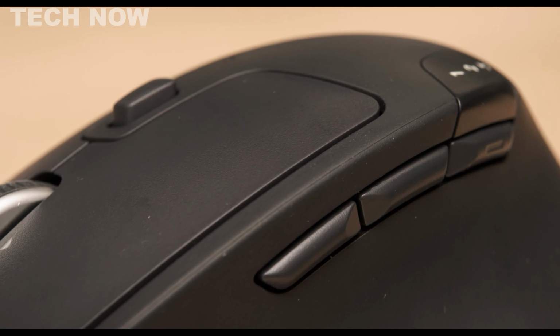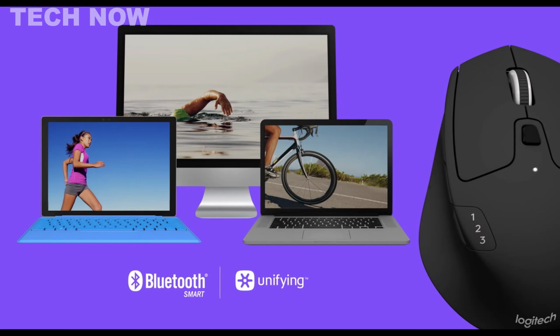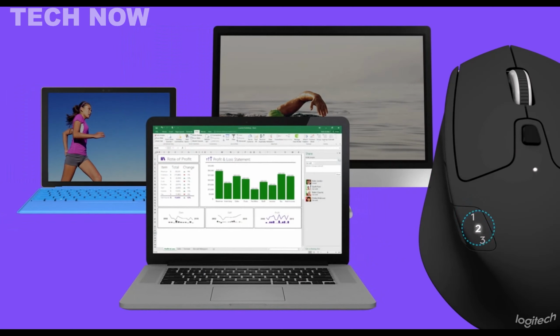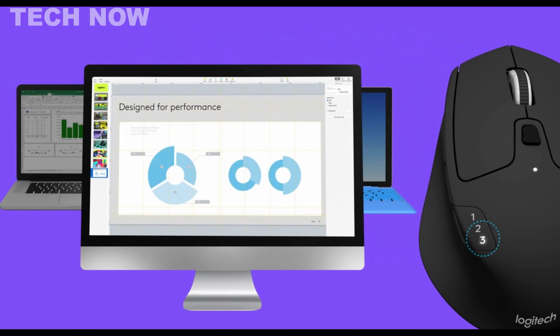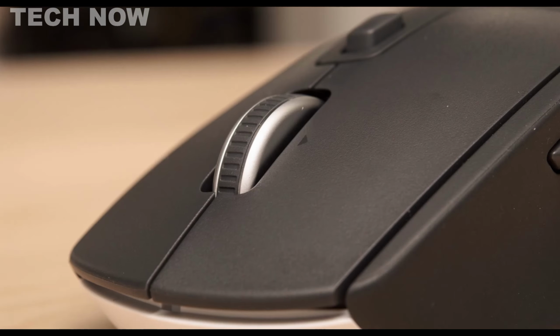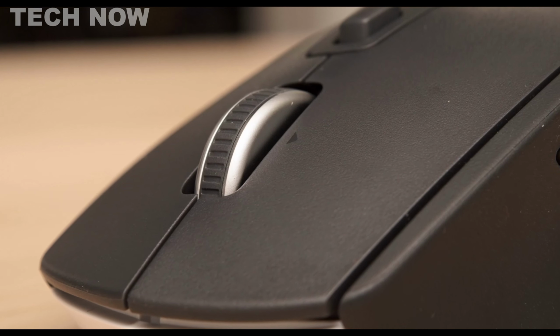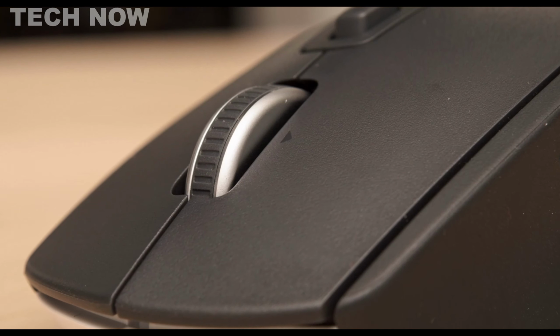Connectivity is a highlight, as the mouse supports both Bluetooth wireless technology and the Logitech unifying receiver, enabling seamless connection to multiple devices. This multi-device capability extends to compatibility with Windows, macOS, Chrome OS, Linux, and iPadOS, making it a versatile choice for users across different platforms.